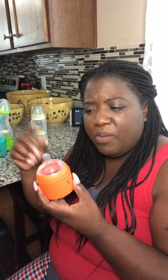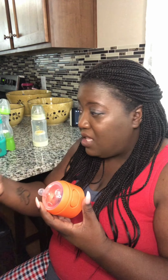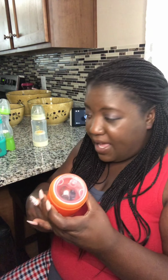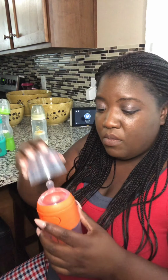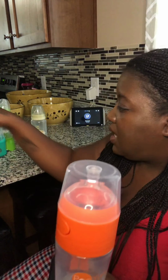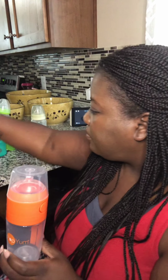And so when I used to prepare them, it was almost an hour. It took me an hour to wash each part, dry them, and then prepare the bottles with the formula and the water. So the Pop Yum is a great bottle, but it is very time consuming when it comes to the cleaning of it. The pro is that it not only comes in a 9 ounce, but it comes in a 5 ounce bottle also.